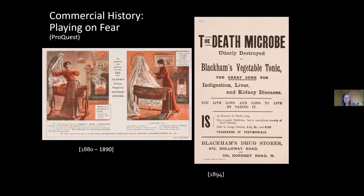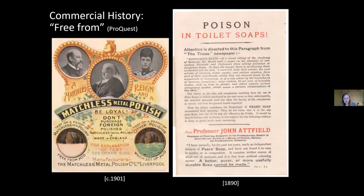We think of "free from" as a modern concept, but here, matchless metal polish is free from acid. This advertisement is interesting in its photomechanical depictions of Queen Victoria and her successors, and the successors to her matchless reign, and also for the instruction to be loyal: don't purchase foreign polishes. Pears marketed their soap on its purity, but allude here to poisons in other soaps.